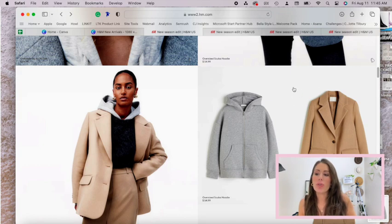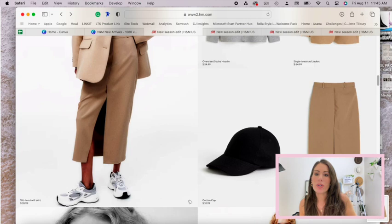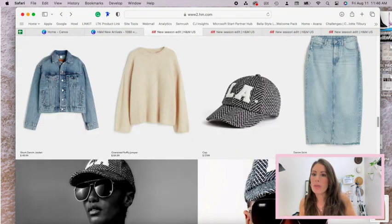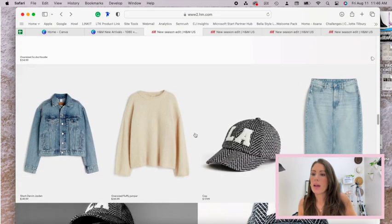I'm also going to do this one over here, so Command, Shift, 4, so I can grab this one. I am also gonna grab this skirt, which I think is so cute. So let's grab this. And then there was a cream sweater. Oh, that's a cute hat, which I'm gonna grab over here.